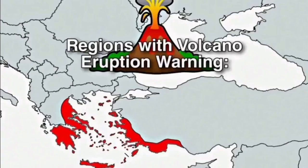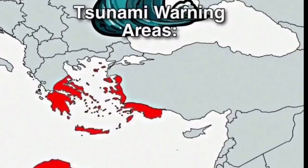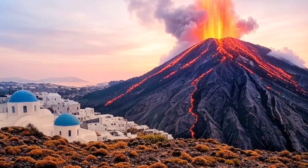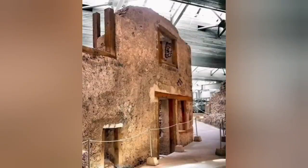If it was like that, we would expect an eruption warning for all these red zones, a tsunami warning for all these other zones, and earthquakes of about 7 and so. This may be a small eruption, even if it was Santorini, it will not be a very big one.